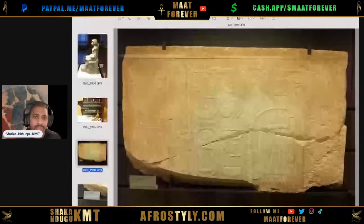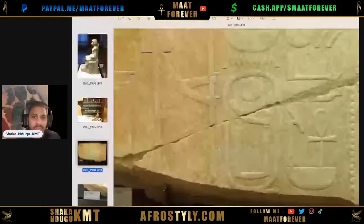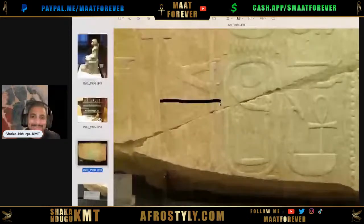Now here, does any one of you know, and don't go too fast this time, this arm holding that scepter? Would anybody know the transliteration, the phonetic value, but let's say transliteration of this triliteral?